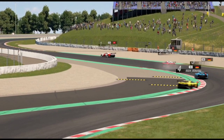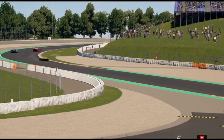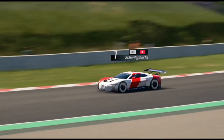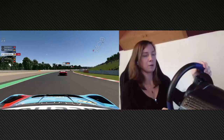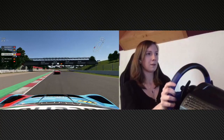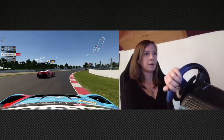Hey, soll denn das? I think that's swearing in German. Fabio Scherer is now back in P1, and Mikael Niemas in P2, and look at Bettina Schürrle into P3. And pursuing Mikael Niemas now. Great driving from Bettina Schürrle.